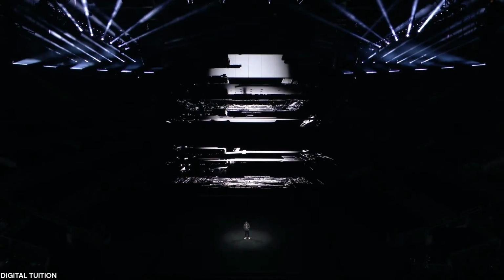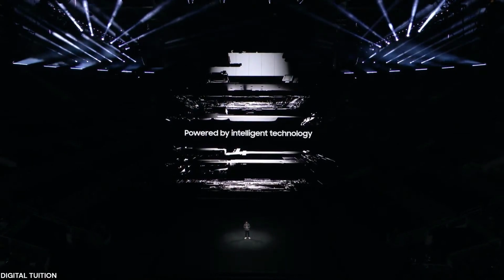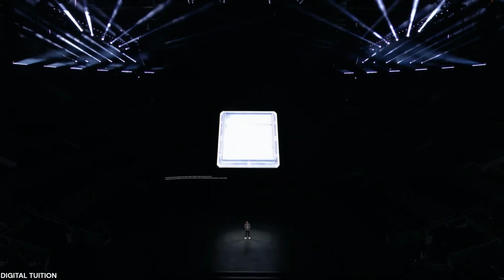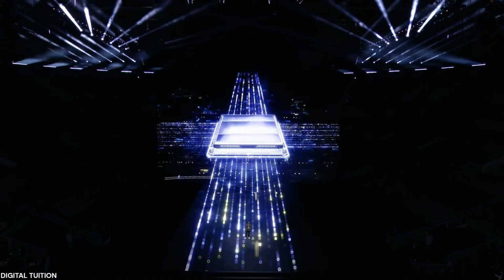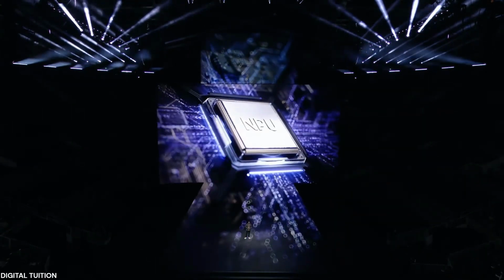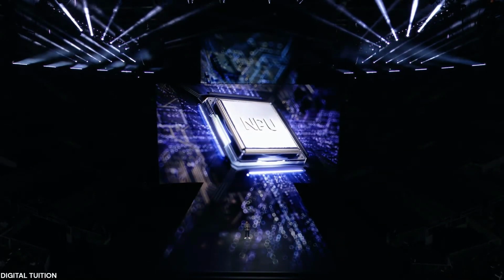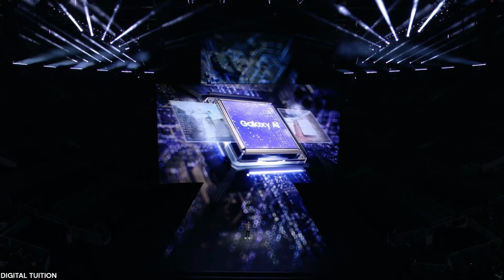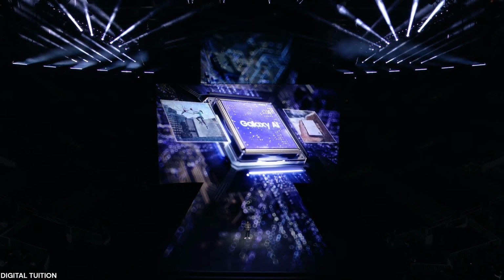From communication to productivity and creativity, every experience you've seen today is made possible because it's powered by an advanced suite of technologies. And it all starts with our latest AP, designed to deliver exceptional performance and lightning-fast processing speeds. Our state-of-the-art MPU is the fastest in the Galaxy series. It's what allows AI features like real-time translation and generative editing to run smoothly and efficiently.